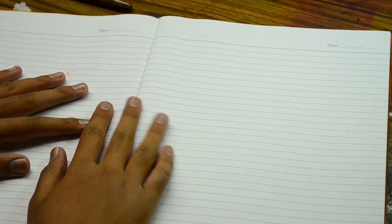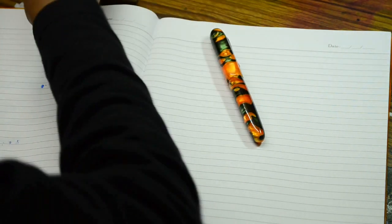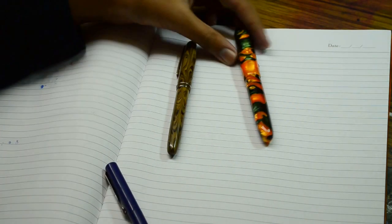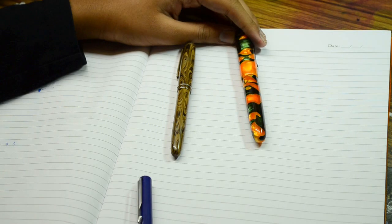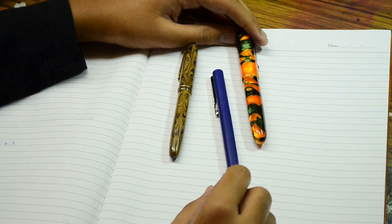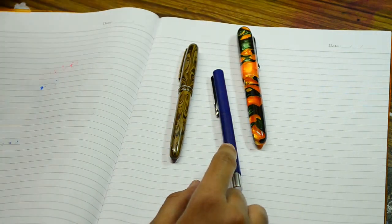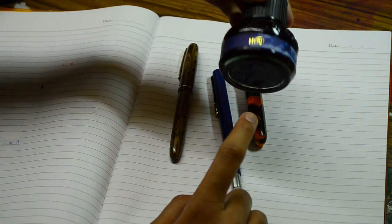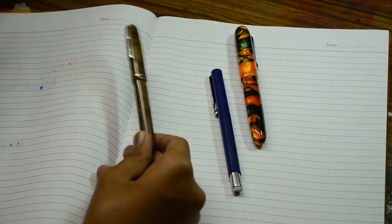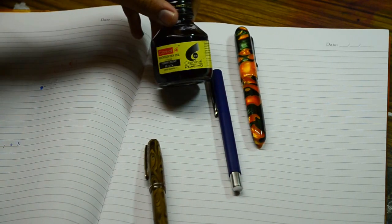So let's see, where is my pen? There's my pen. The pens I would be using to review this are my ASA Rainbow filled with Private Reserve Shell Pink. Then this is my Parker Vector Calligraphy filled with Hero 232 Blue Black, which is this ink. Then I have my Ratnam Sun number 15 filled with Camlin Permanent Black, which is this.